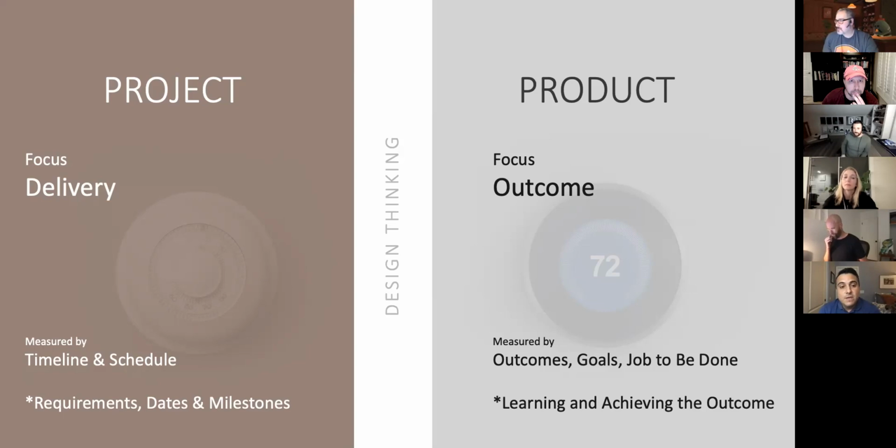What we've learned is that using design thinking, we're able to create a moment where we're all working together, aligning and translating timelines, schedules, and delivery into outcomes, goals, and jobs to be done from a user perspective. And we're being responsible in understanding that we're learning and achieving the outcome, but we're not losing sight of the requirements, the dates, and the milestones that our clients give us. So that's the gist: design thinking really helps us create that moment where we can collaborate.